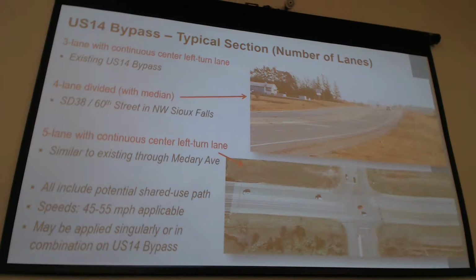And then to the east where it's much lower traffic and a different type of traffic, maybe a 3-lane section is more applicable there. So that's something to keep in mind as we go through the intersection concepts. You're just going to see a wide variety of how these are applied, just keeping in mind that they can be applied interchangeably in terms of overall segments in the bypass.